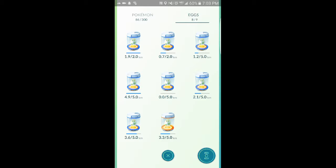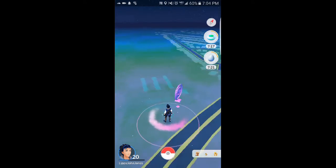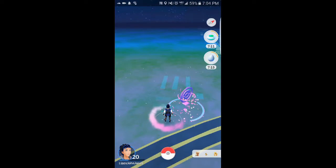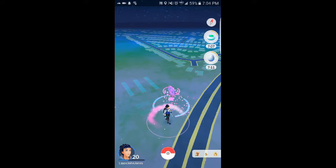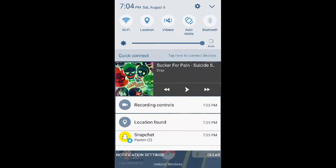I'm gonna leave here at like 7:30 maybe. I'll get a little bit of something or other before. Yo, Growlithe. Okay, I need this Growlithe. Should I put a lure down? Yeah, since I'm gonna be leaving in about 30 minutes, I'll put a lure down. Because lures on Pokestops bring Pokemon that are near you to here. Incense, they just spawn random Pokemon around you.